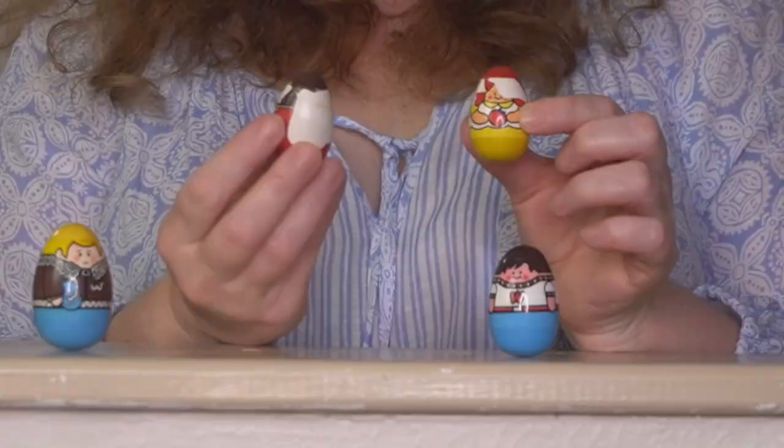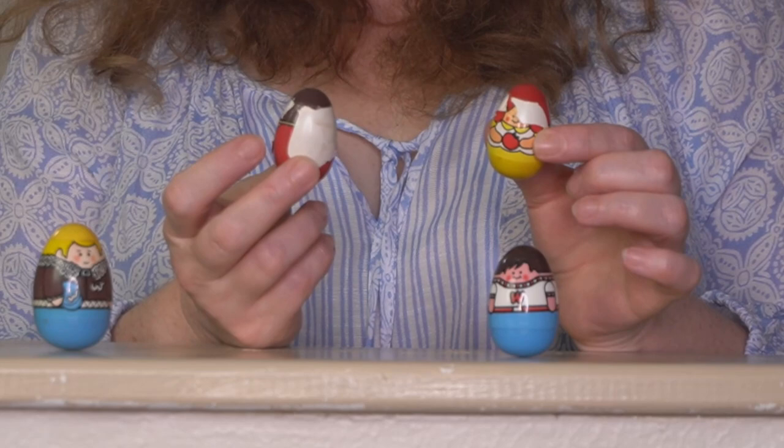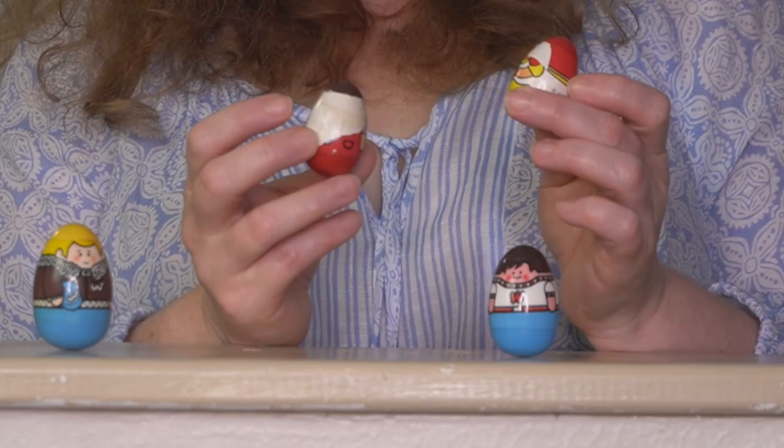The stickers would come off after kids or pets would buy it and play with them. So they had to rethink how they were gonna produce Weebles.